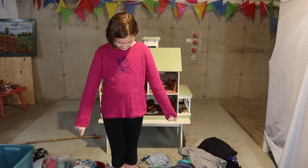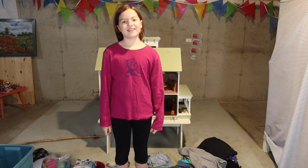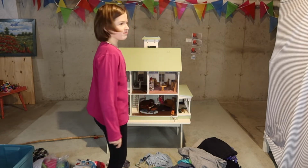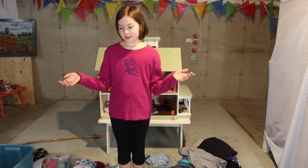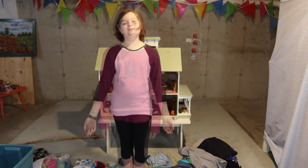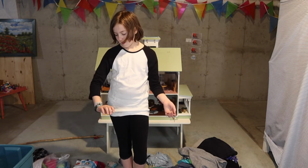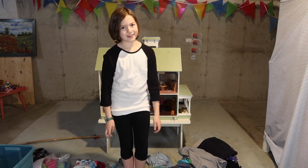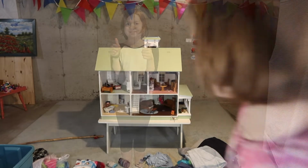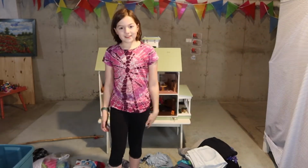I don't really like this shirt, but I remember my sister used to wear it all the time. I think I'm just gonna pass this shirt on to somebody else. It's my favorite shirt, and I think it fits me. Now it is on to sweatshirts.